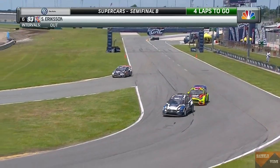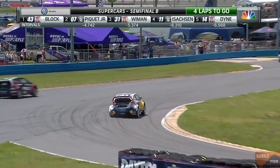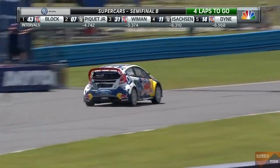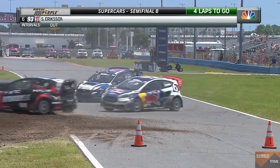And here goes the Joker lap for Johnny Weeman. He is up the inside, and I'll bet he'll come out ahead, but he might have to block going to the hairpin. He comes out in third. So that's a great maneuver by the Oldsberg's MSC driver.